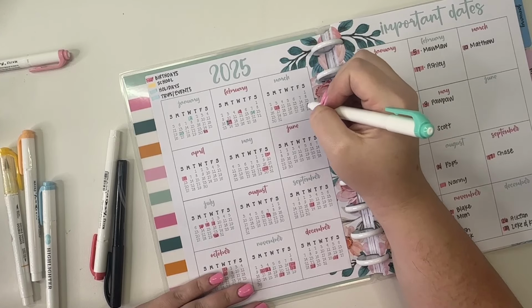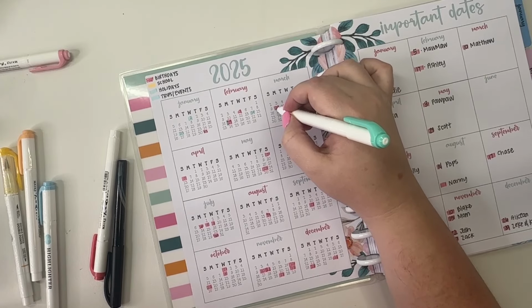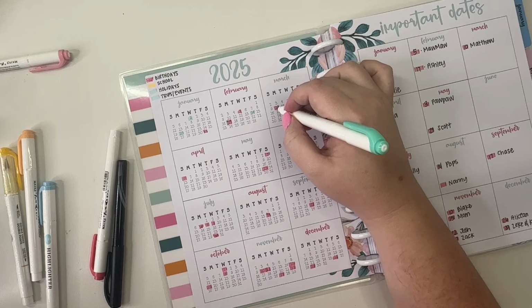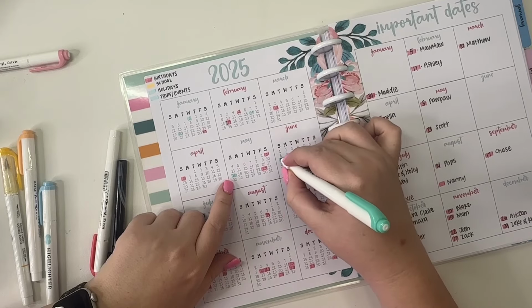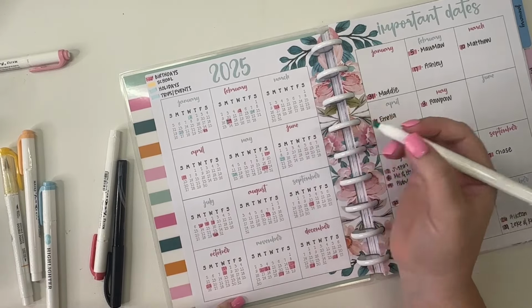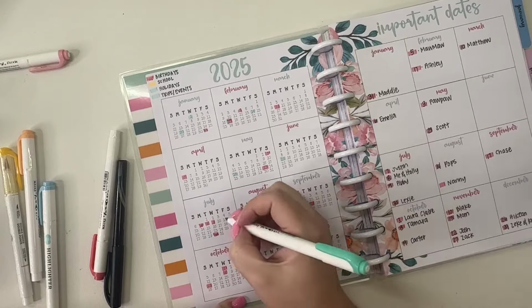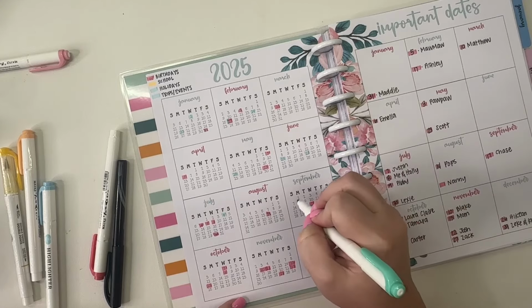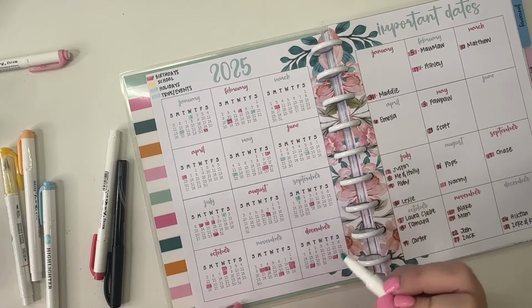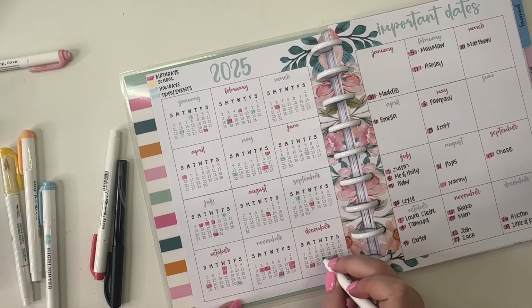March, I guess St. Patrick's Day is like what, the 16th or 17th. Mother's Day is gonna be here. Father's Day is gonna be here. I'm not sure when Easter is off the top of my head this year. I think it's the 20th, but I would need to look it up. July 4th, Juneteenth. This is gonna be Labor Day. This is gonna be Halloween. Zach's birthday is also Thanksgiving, Christmas Eve, Christmas, and New Year's Eve.